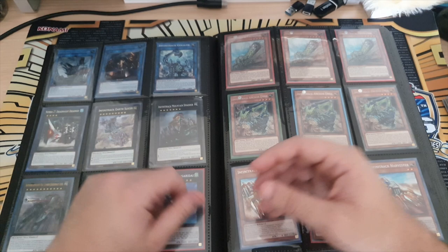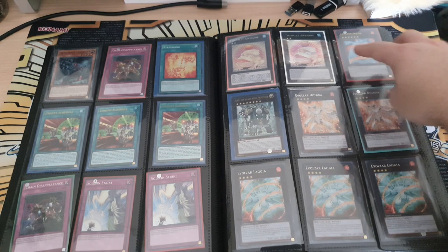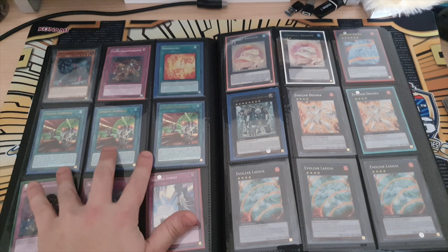So next page, we have the Dino stuff. We have Dolkers, we have three Lagias, and we have two Toads and a Soldier, and they're both in off first, which is really nice. The Sylvain Protector. There's three urgent schedules. I didn't even know those were in here. That's really, really, really cool. I didn't even see those. I didn't know those were there.